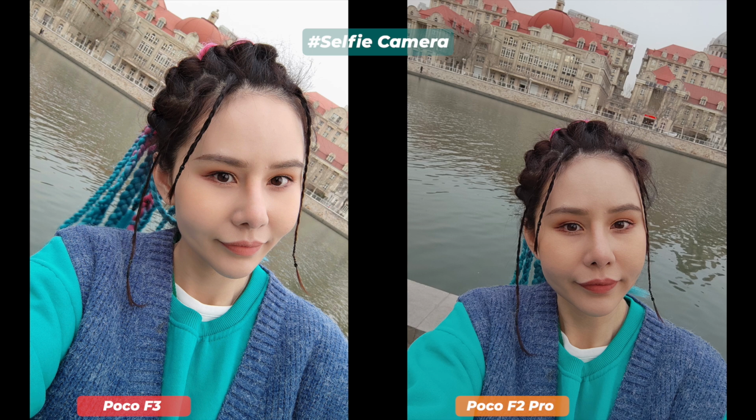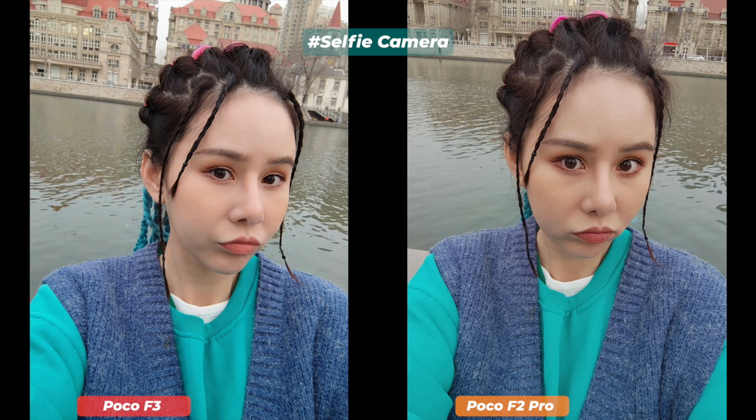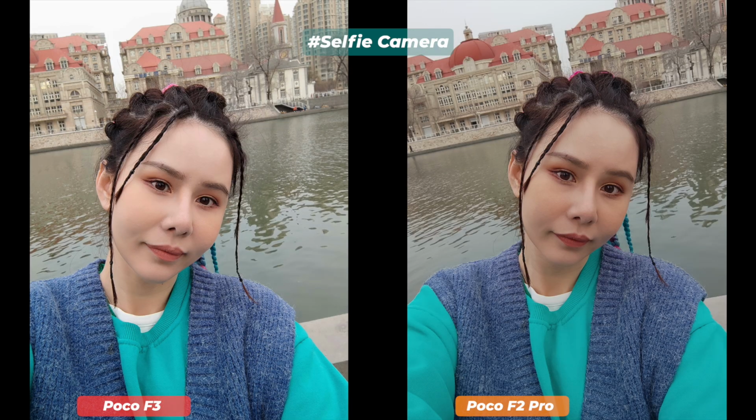In good lighting condition or in bright daylight, both of these two generated good selfie images, but under low light, both struggled a bit. If we do some nitpicking, then once again, I have to choose Poco F2 Pro because it produces images with more textures and there are more shadow details.